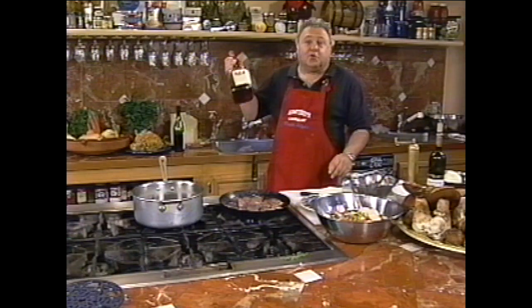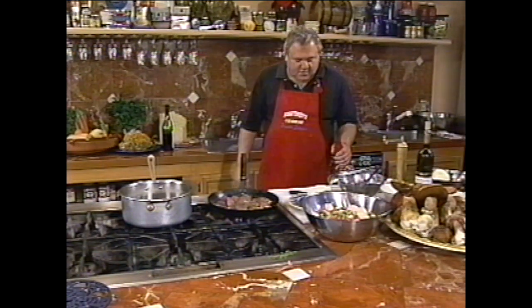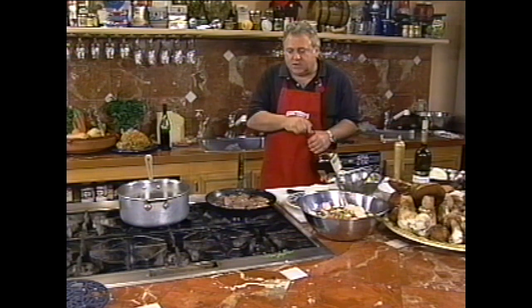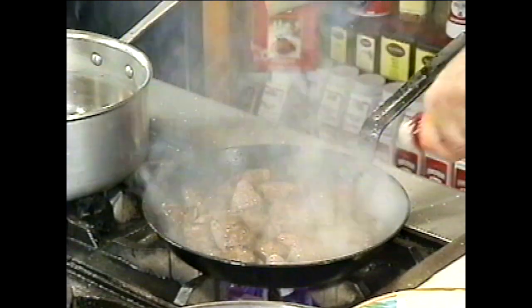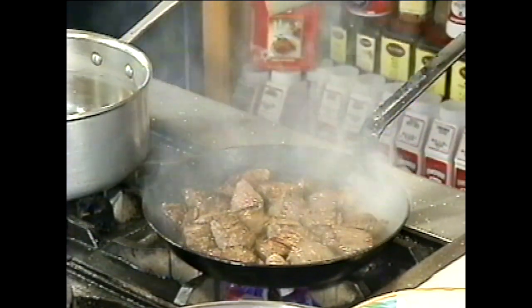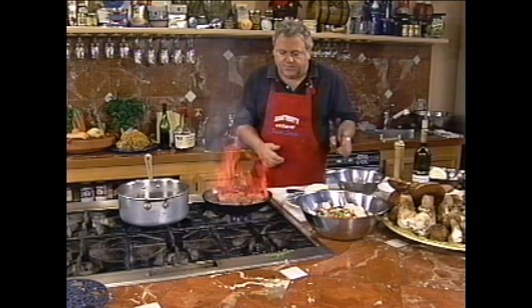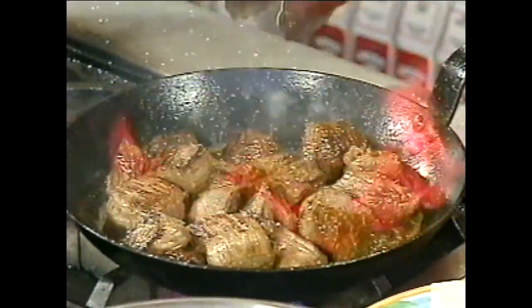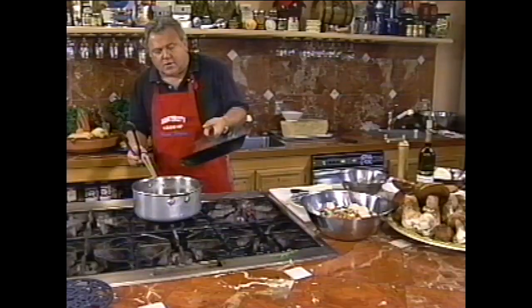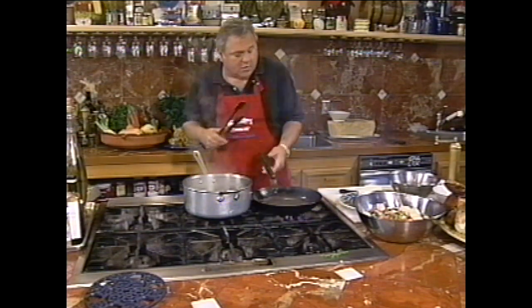And I know they used to use whiskey. I know they used to drink whiskey. So we're going to flame it off with a little bit of whiskey. Stand back when you do this. Be very, very careful. Whoa. Okay, let it burn off. Okay, right into the pot.